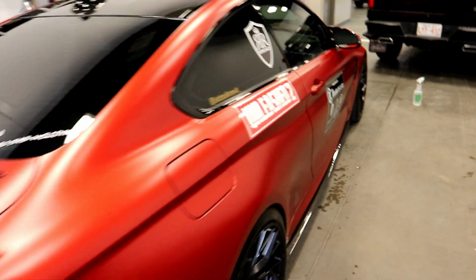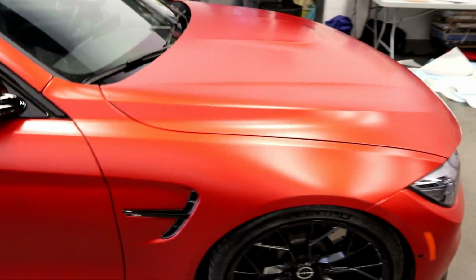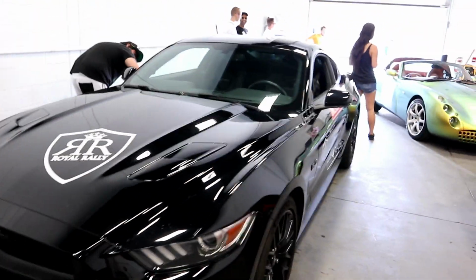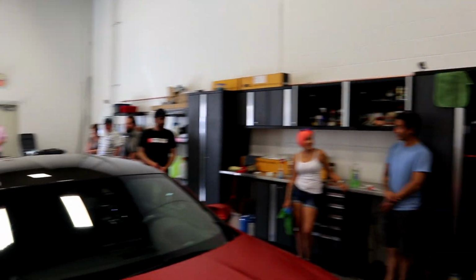We got Supa in this M4, he's all decaled up. We got the Mustang all decaled up. We got a pretty full house in here today.